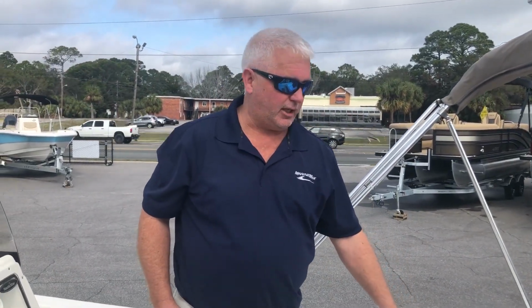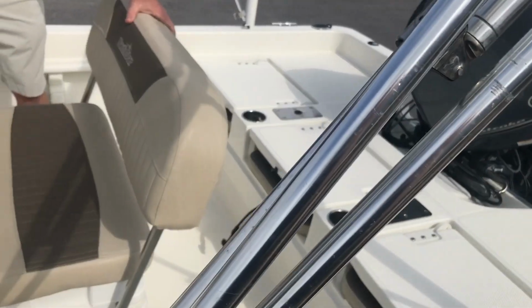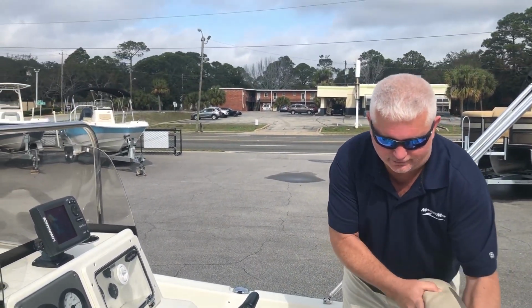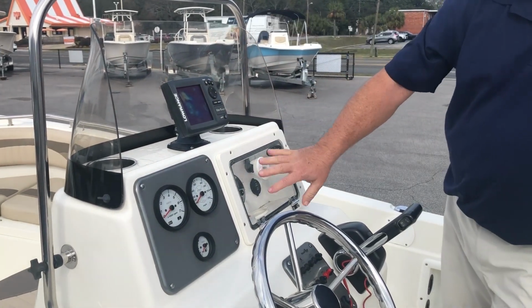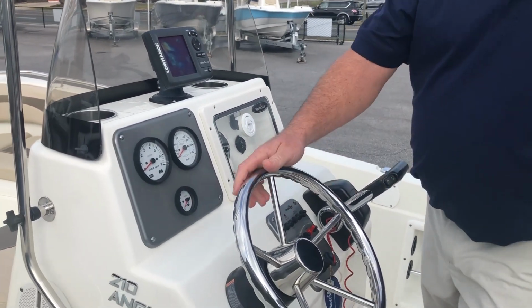As we step aboard this 2014 210 Angler, you'll notice that there are 3 jump seats in the back. We do have a flip-flop seat with a cooler where you can store your drinks as you're underway. Notice that this boat is equipped with a Lowrance 5-inch display. It does have a Pioneer radio system, all your gauges.